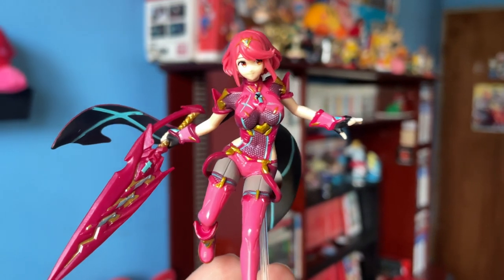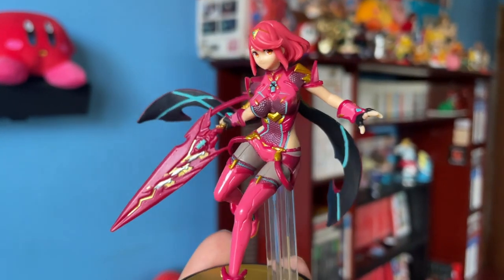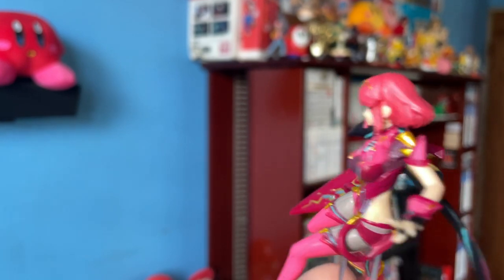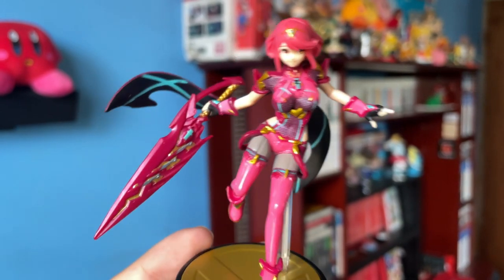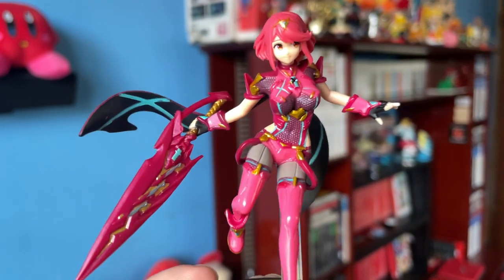Yeah, we're gonna put it side by side very soon so we could do a little bit of comparison on this thing. But yeah, everything looks pretty nice. I like the pose and stuff. Yeah, a little bit too much skin in the back, I'm not gonna lie, but well, it's amiibo. At least they're not doing anything beyond that. Yeah, what you guys think of this amiibo? I really like it a lot.